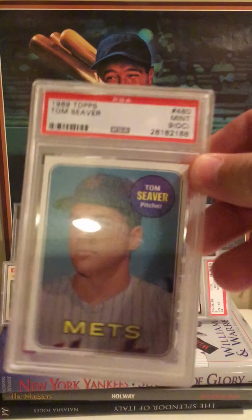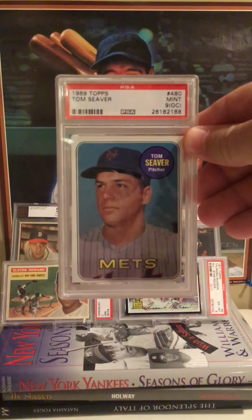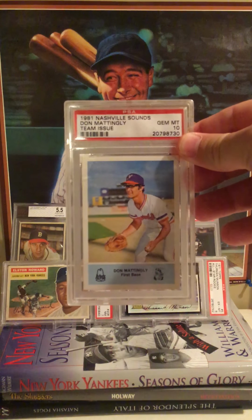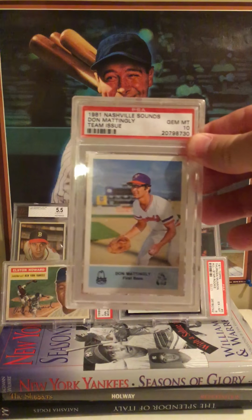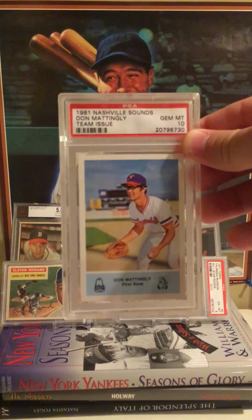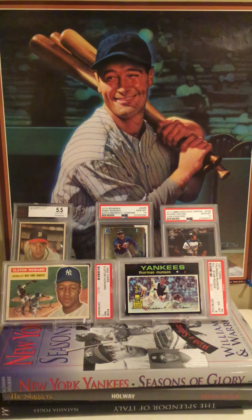At number 49, got the 1969 Topps Tom Seaver in a Mint 9 OC. At number 48 is the Don Mattingly 1981 Nashville Sounds PSA 10. You guys might have seen the Don Mattingly tribute video. If you haven't, please check it out. I go through his entire career and show off some of the cards that I have of Don Mattingly. It's actually really interesting going through his career.